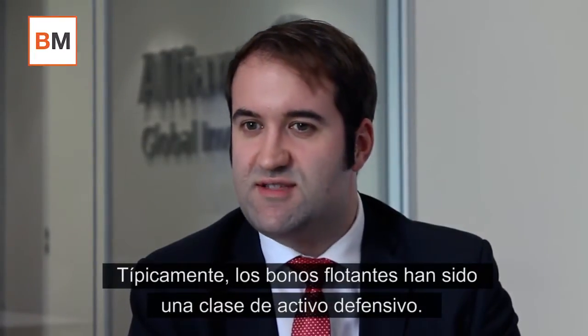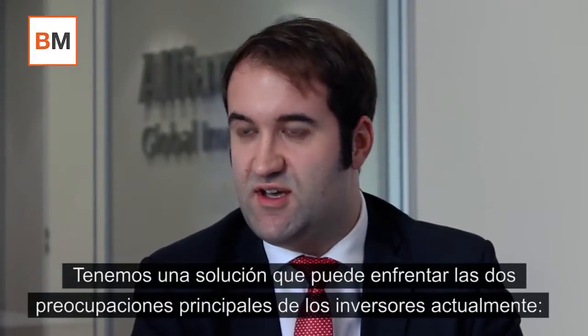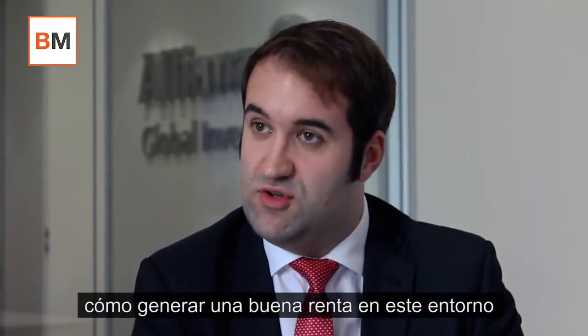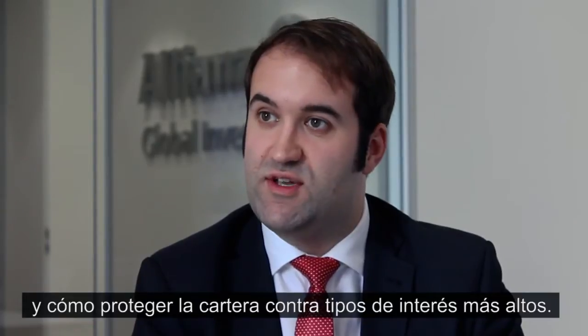Now, floating rate notes are typically a defensive asset class. So put together, we have a solution that can address, I think, two key concerns for investors currently, which is how do we generate good credit income in this environment? And how do we protect our portfolios against rising rates?